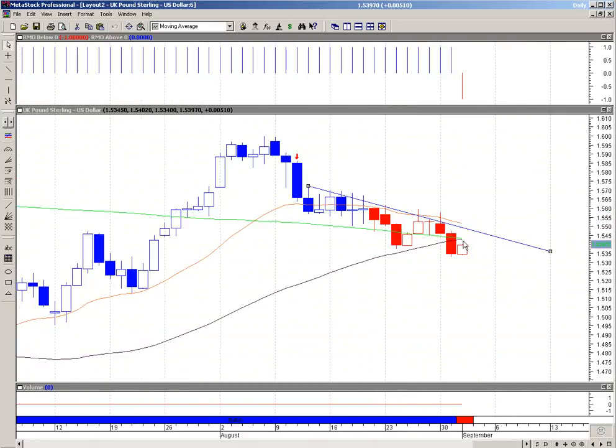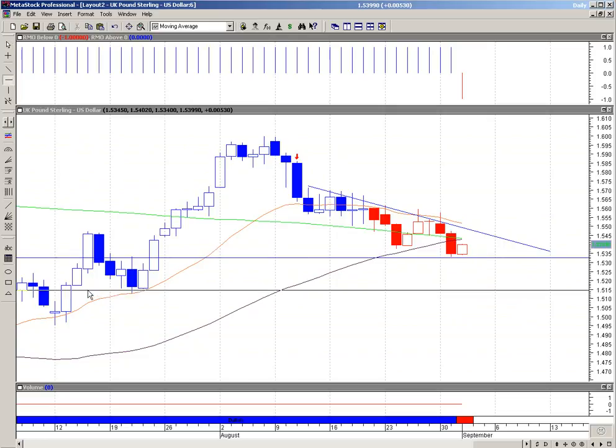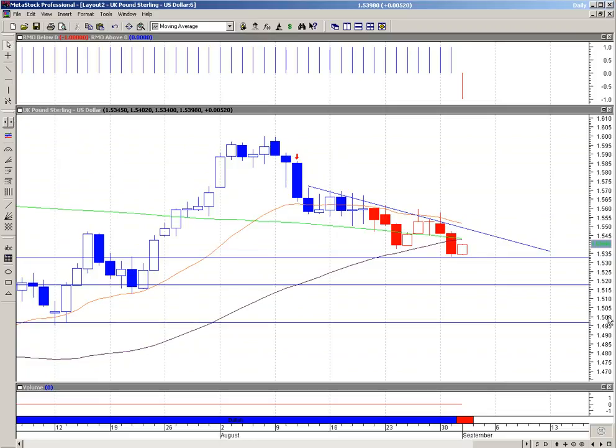So if the pair fails to break higher today, or we could see another exhaustion candle taking place, but ideally, what we want to do for anybody who's trading long-term bearish is see a break below the previous low here at 1533 at least. Got to be trading below this range here to start with, and then your first target would be ideally down the bottom here, this range just below, between 1520 and 1515, followed by the one down here at 1495, that area.